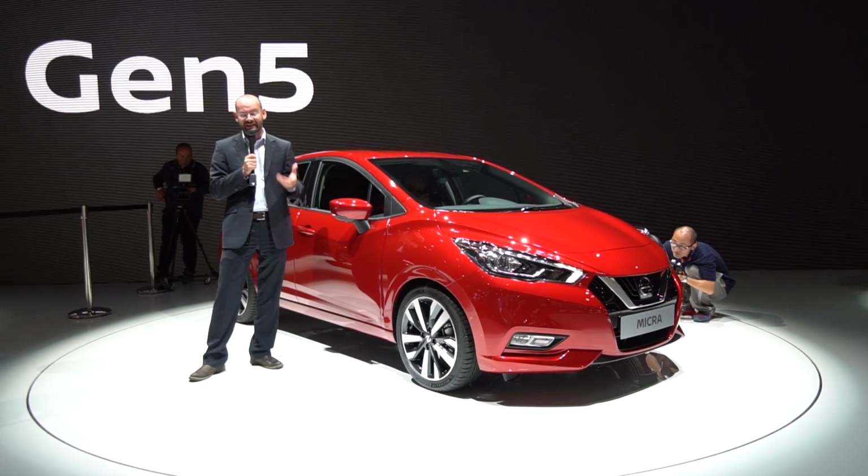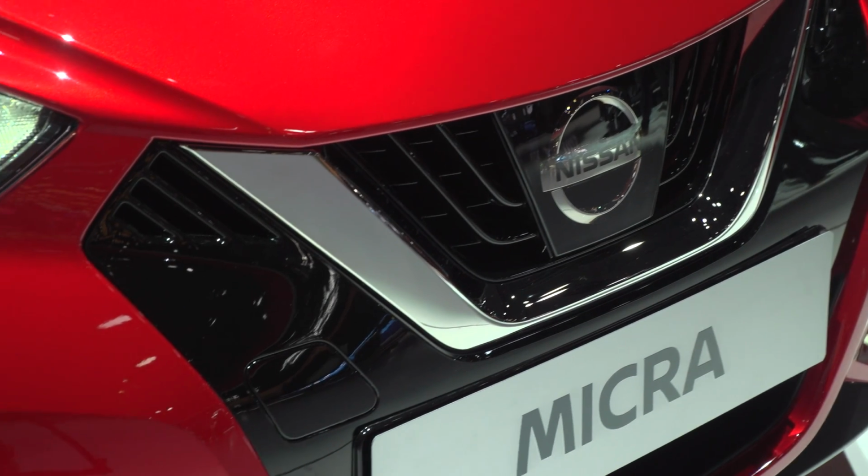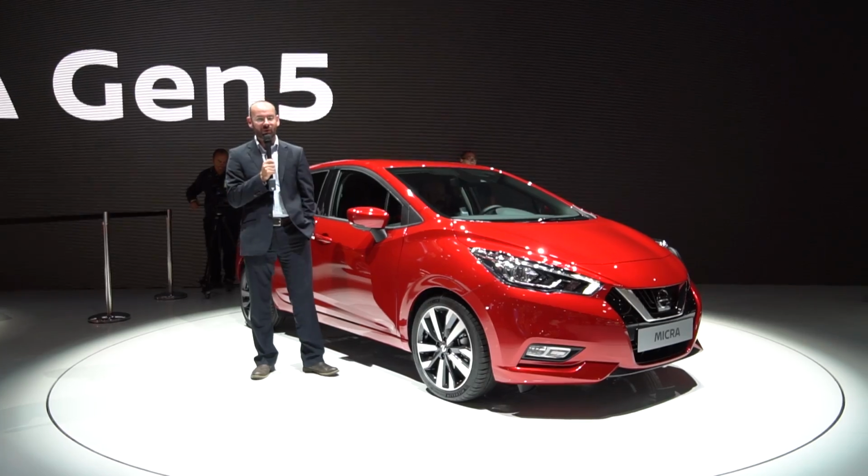Prices haven't yet been announced, but because Fiestas and Polos get going at about 11.5 grand, you can expect it to be really competitive. Nissan will hope it's good because Renault's Clio will be based on exactly the same platform when that is replaced.